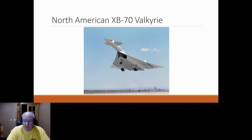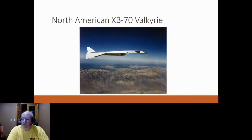For the longest time, it was outside at the front of the museum, and you would drive by it on your way to where people park now. Here's an example of the XB-70 with its wingtips drop down, riding those waves.